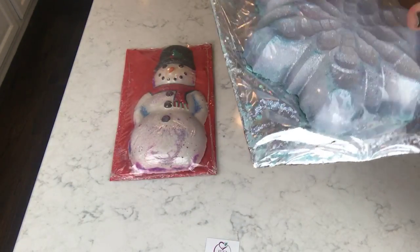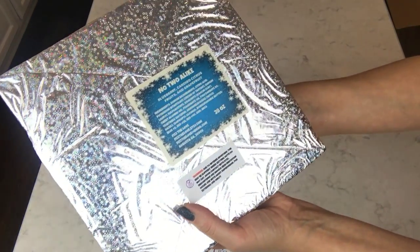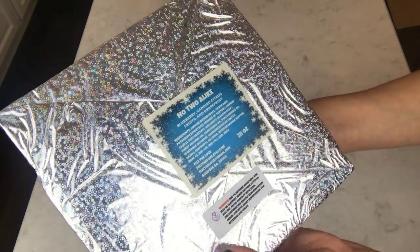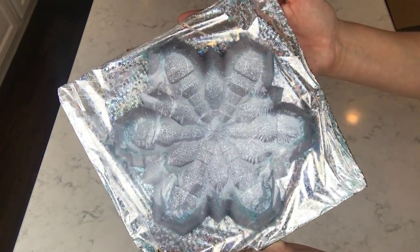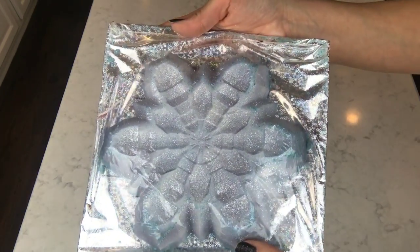Oh my gosh. Now that smells familiar. Okay. Blueberry, candied citrus fruits, and grapefruit. Oh, and this says no two are alike. Obviously, snowflakes, that's how they are. Oh, there's a little hole in it. I see where it was shrink wrapped. That's how I can smell it so well.